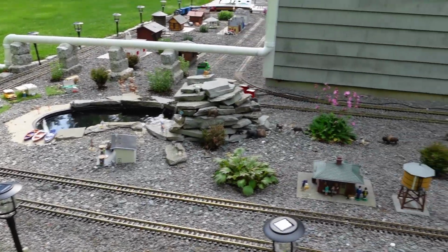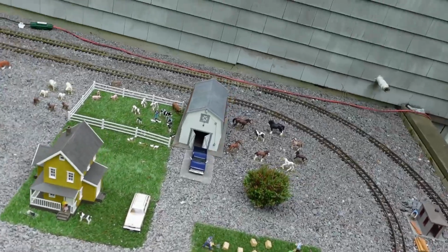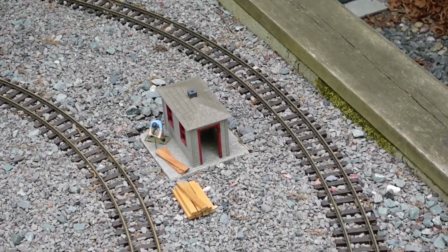So let's go around and just give you a quick update on our buildings here, like what they are. So the first thing we have here, well actually the first thing we have over here, were a pair of track sheds, and these are by Pico.